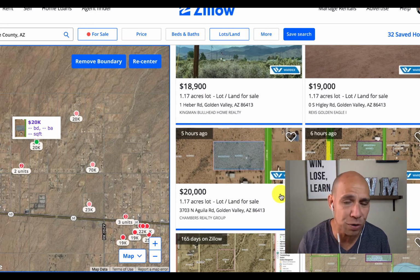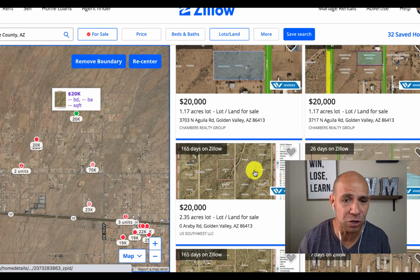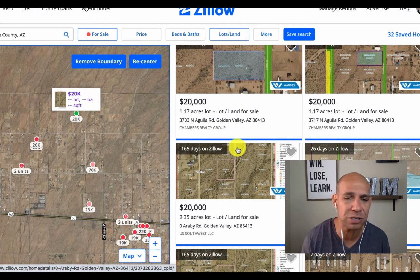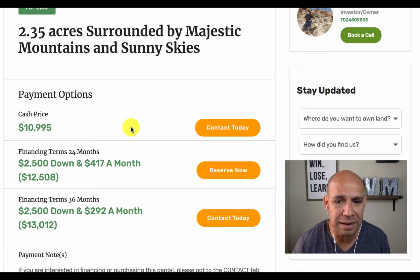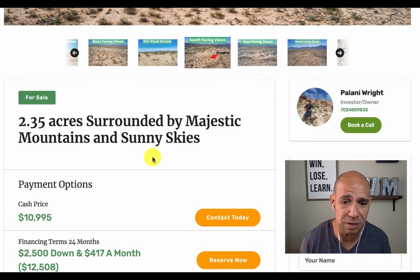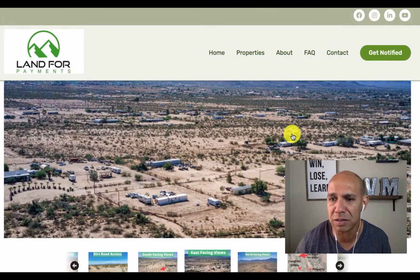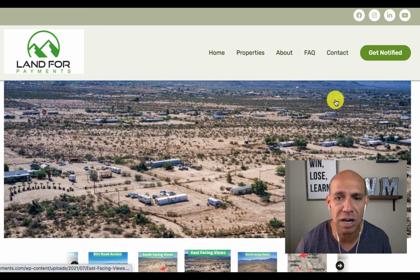The property that I'm showing you is 2.35 acres, substantially bigger and substantially cheaper. So you're getting a really good deal. Once you purchase this, you have equity right away. So going back to this, if you wanted to contact me right away and say, I want to jump on this property, just hit any one of these 3 buttons, or you can go up here to contact today and we'll start talking about the details.